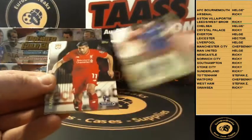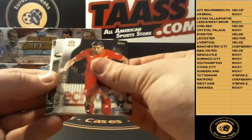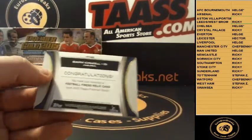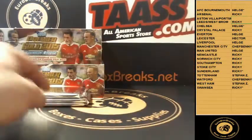Base. Base. New signings, Peter Cech and Gary Cahill for Chelsea again. Wow. You hold these together.